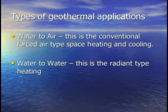There are two different types of applications for geothermal that we're going to talk about. First being water-to-air type applications. This is probably the most conventional or the most commonly used geothermal installation. It's the means of actually using the Earth's energy to provide forced air heating and cooling. So we're going to take the ground temperature and utilize it on a water-to-air type application to provide our heating and cooling needs.